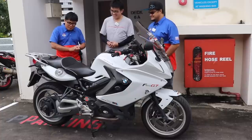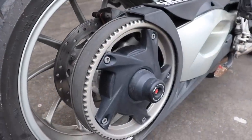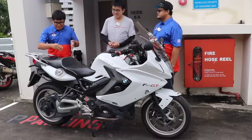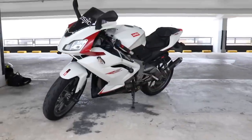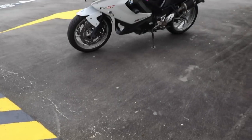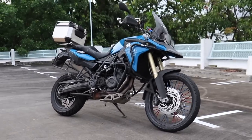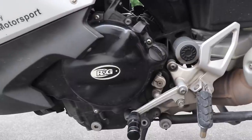I understand. My first impression of this bike was the belt, and that it's on the other side. The chain is usually on the left, and then the exhaust and drive, but this is the opposite. For 2B bikes, only the Aprilia is on the other side. For BMW, in the F800 series, either the chain or the belt is on the right hand side. So the GS also has the chain on the right hand side. It's because of the way the engine is designed.